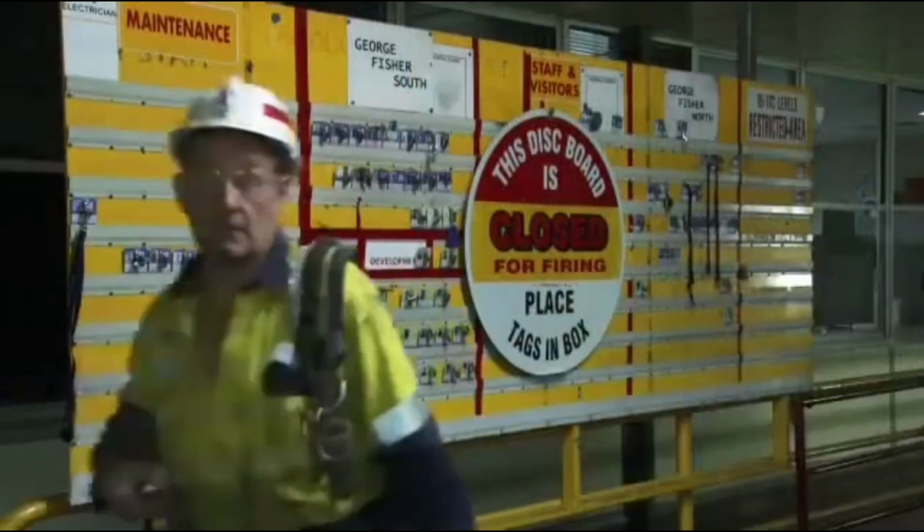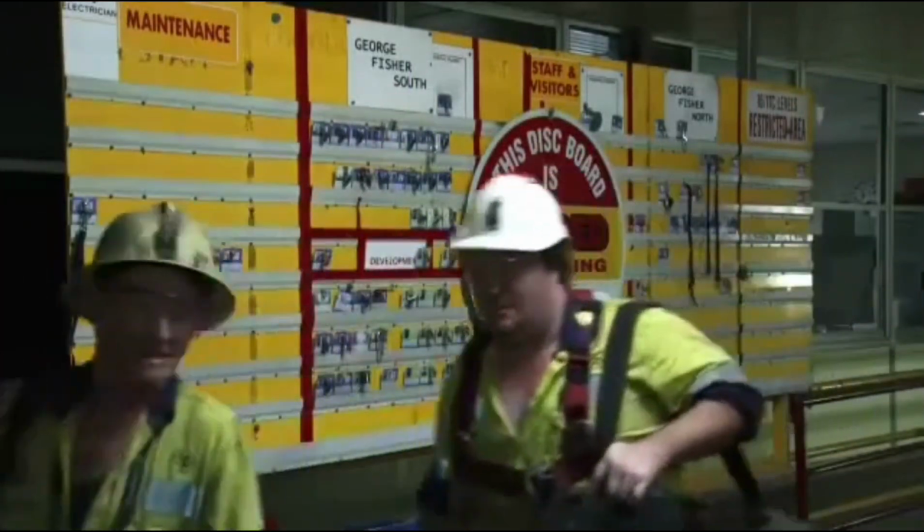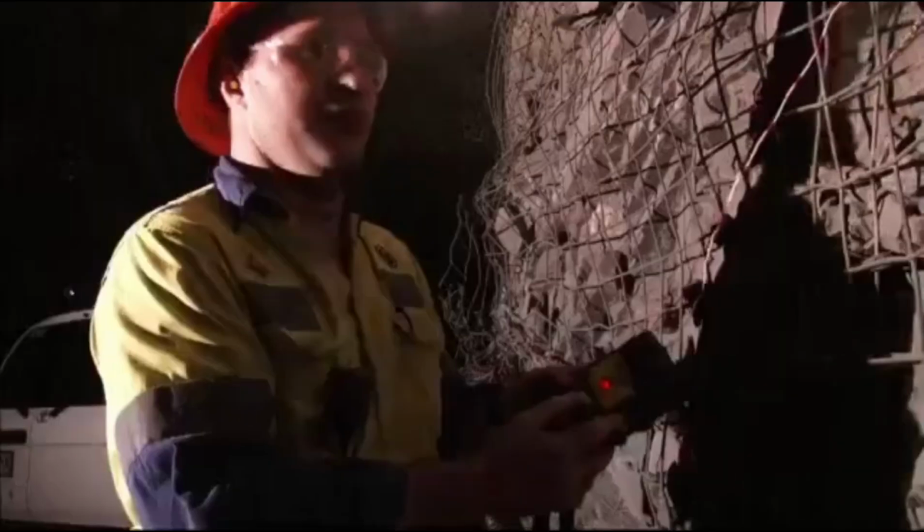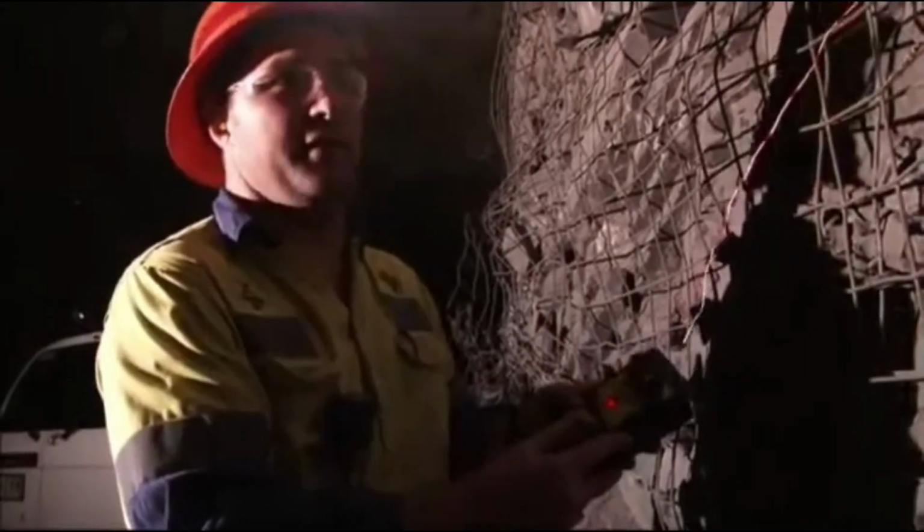Well, the tag board is for safety. It lets us know who's actually in the working parts of the mine. So if there's anybody left in the mine, we don't fire. 3, 2, 1.